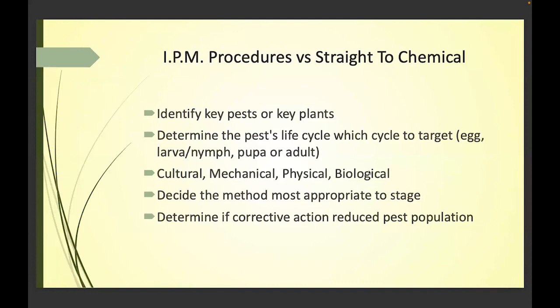We talked about IPM, so we don't want to use chemicals. We want to get away from them as much as possible. And in order to do that, we have to identify the key pests that are there, which plants they're affecting. And then we've got to determine which life cycle they are in, because different products or different methods are used to attack it, whether it be at the egg stage, the nymph, the pupa, and then how are we going to do it?